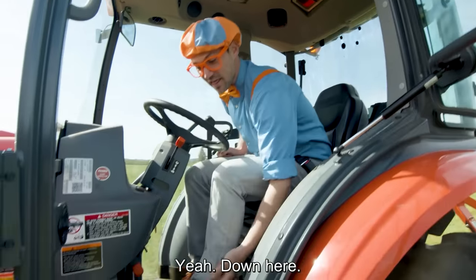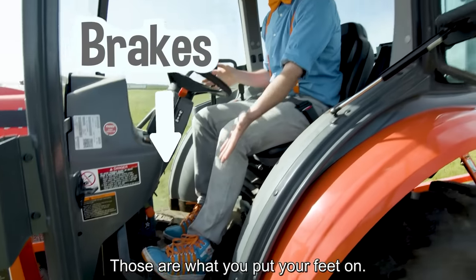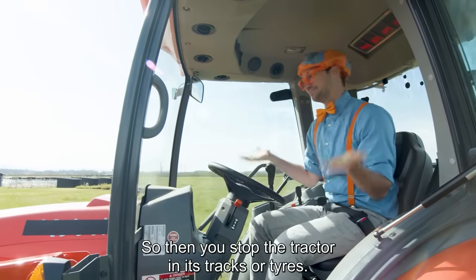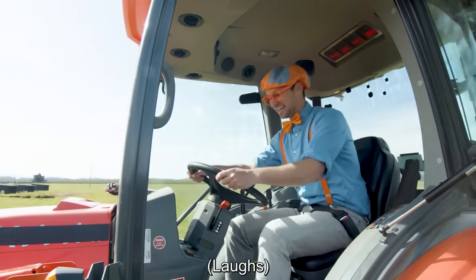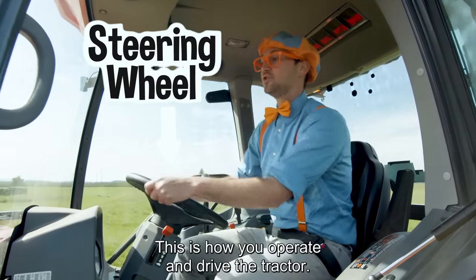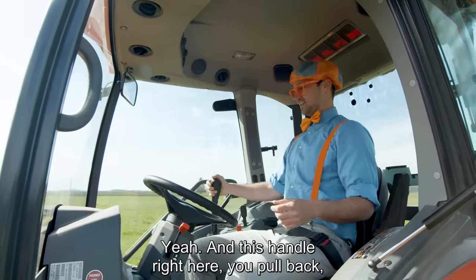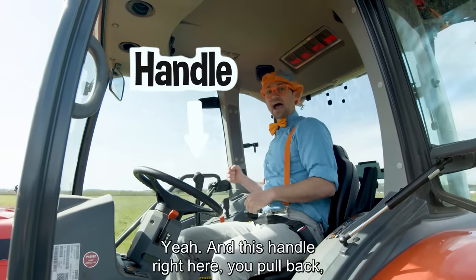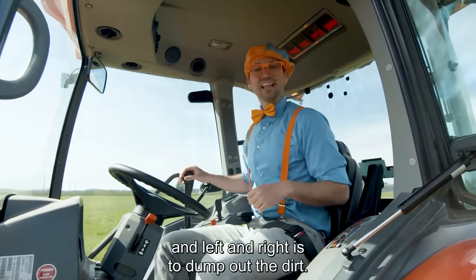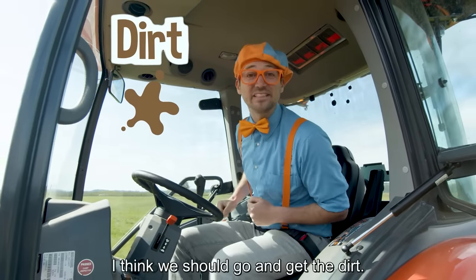Down here, these are the brakes of the tractor. Those are what you put your feet on so then you stop the tractor in its tracks, or tires. And this right here, this is the steering wheel. This is how you operate and drive the tractor. And this handle right here, you pull back to lift up the bucket, you push forward to put the bucket down, and left and right is to dump out the dirt. I think we should go get the dirt.